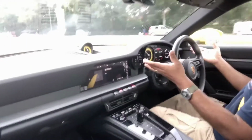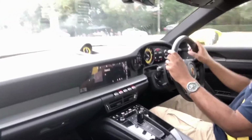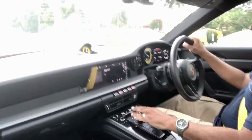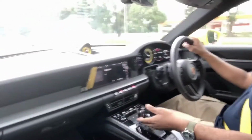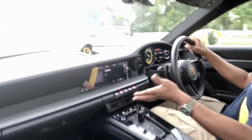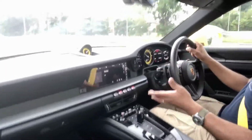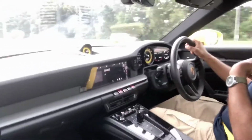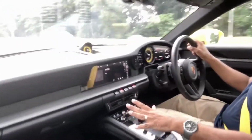Some of the parts are carried over from the previous 911. That's fine because they got it right over and over. I don't like this gear shifter. It's not a real gear shifter, but this is the way cars are going. Even other supercars have gear shifters like this. Some of them don't even have a shifter. They have buttons, which is really irritating for me. I'm from the school where I need a shifter. But anyway, that's fine. That's a new generation of buyers.